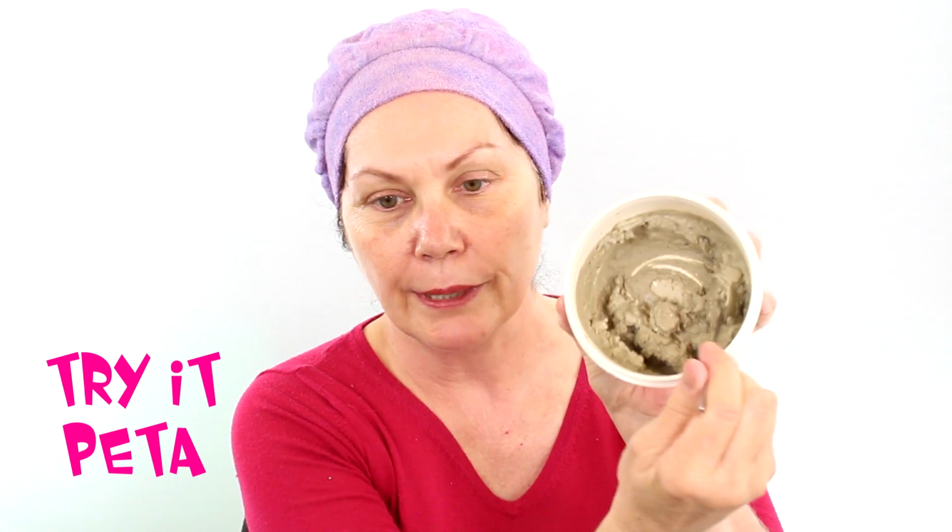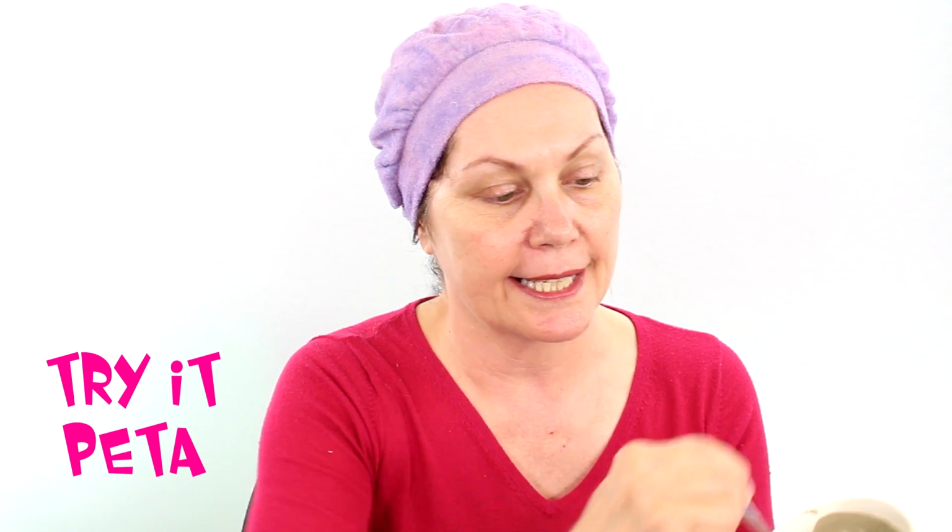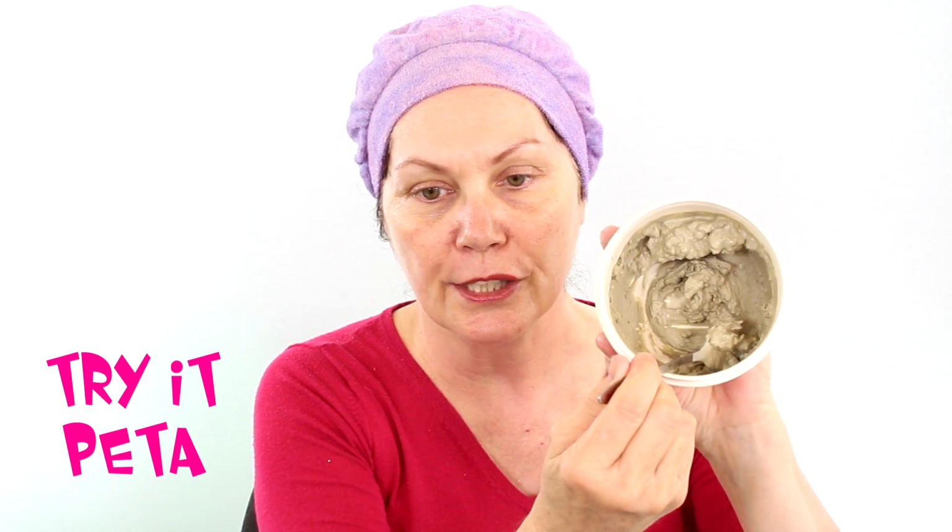So what we're doing is making it so it's quite a stiff clay. So it's quite a stiff mixture. So you've got to put quite a lot of clay in to make it like that.